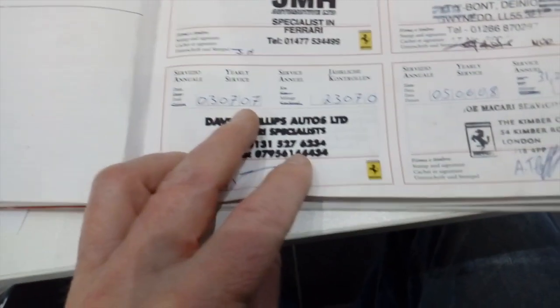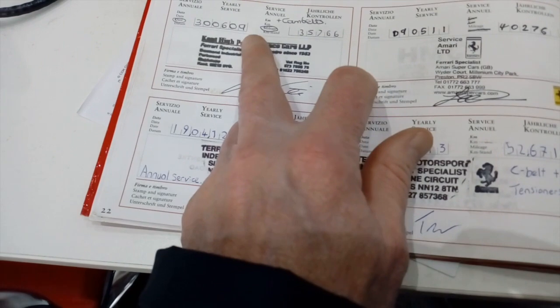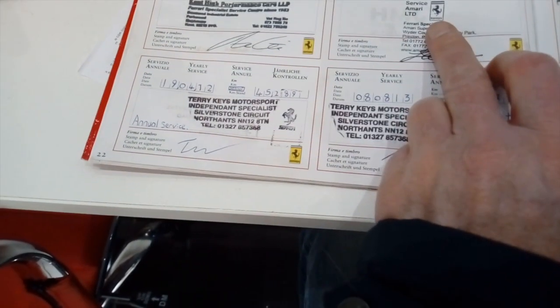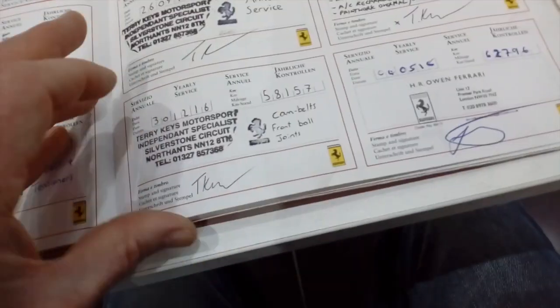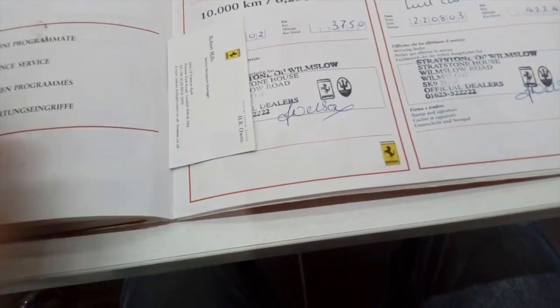It seems to be starting at 2007. It goes 2005, 2007, 2008, then 2009, then it jumps to 2011, then 12, 13, 14, 15, 16, and then jumps to 18. So it's been 2 years since the last one by the looks of it. So there you have it.